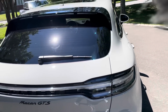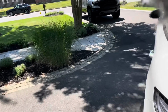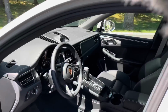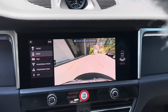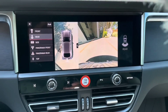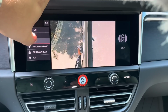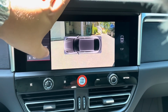I also got the surround view, which actually I'll hop back in and I'll show you guys. So basically the surround view is just a panoramic view from the top of the vehicle. You can adjust them pretty well. So here's the camera. To be honest, the quality isn't that great, but it gets the job done. And then here, if you tap this button, you can get the top view, you can get the front view, the rear, the side, a panoramic view of the front, panoramic view of the back, and the top side view.